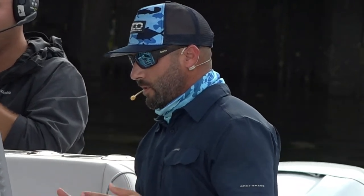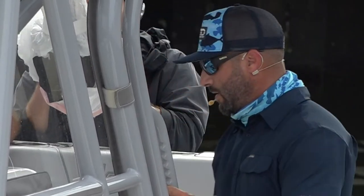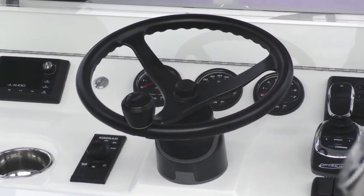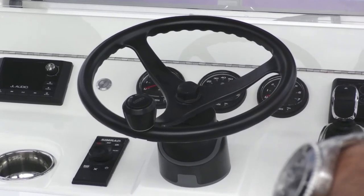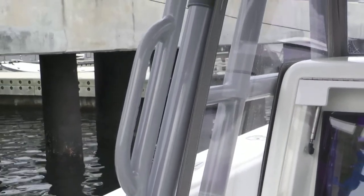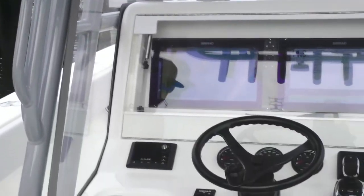They dissect it and lay it out to fit that customer specifically. Just like this one has a custom black Edson wheel, matte black Optimus 360 joystick, whole positioning, everything. Gray powder coating to kind of match the detail in the boat.